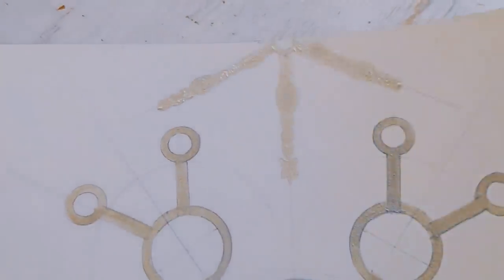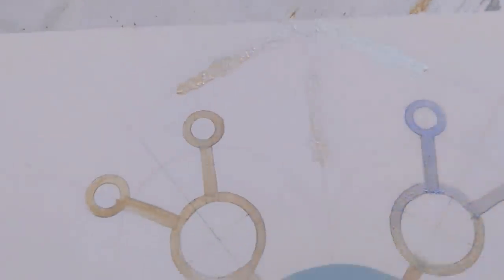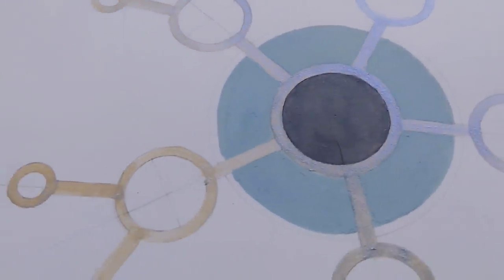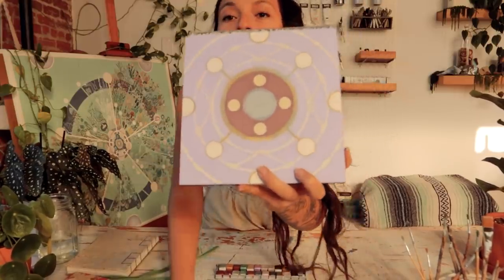And you know, it was beautiful to try them by themselves, like one color by themselves, and also mixing my own color in the palette. And also I tried putting layer upon layer of different colors, so that has been pretty fun. Let me show you up close.